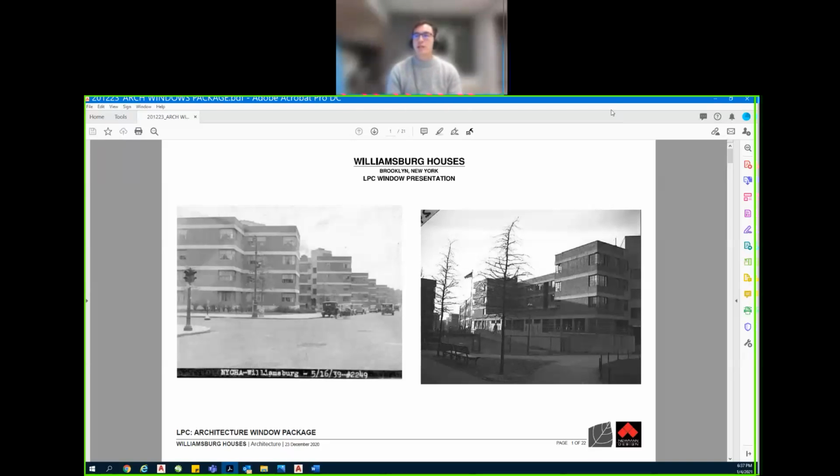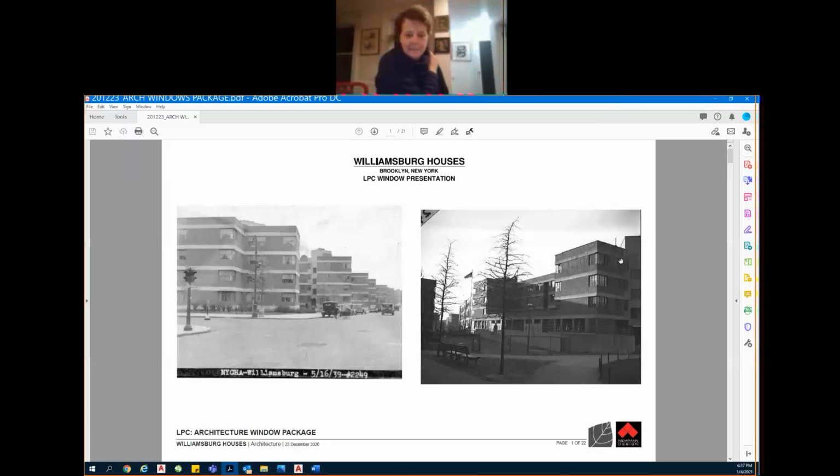How great that there's funding for these windows. That's amazing. Yes, definitely. We'll be focusing on the windows today. Down the line, there will be a separate application for the rest of the plans for the site. But we are very excited that we're able to work with NYCHA to fully redevelop the Williamsburg Houses site. Such amazing buildings. Can you see the presentation? Yeah. Yep. Great.